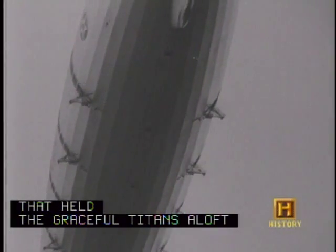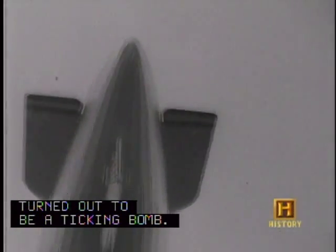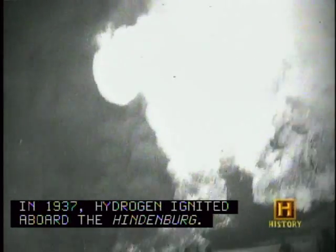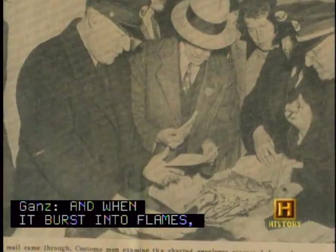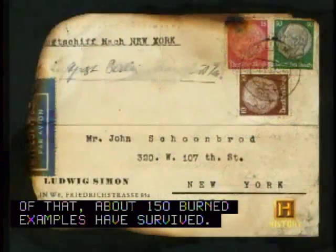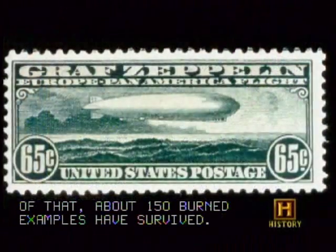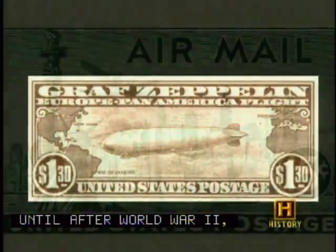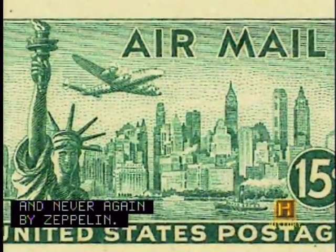But the very thing that held the graceful Titans aloft turned out to be a ticking bomb. In 1937, hydrogen ignited aboard the Hindenburg. And when it burst into flames, it was carrying over 17,000 pieces of mail. Of that, about 150 burned examples have survived. Airmail to Europe did not resume until after World War II, and never again by Zeppelin.